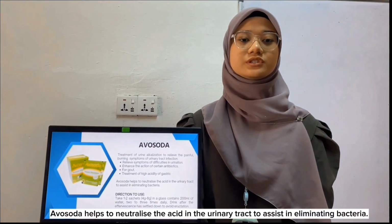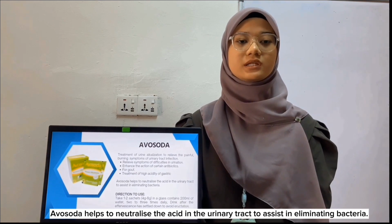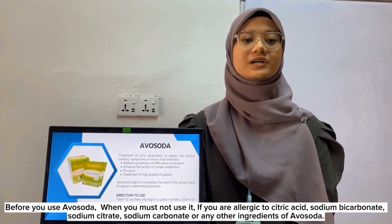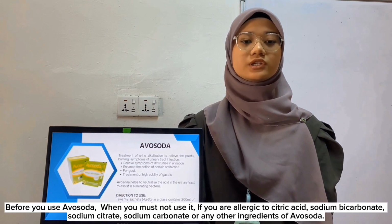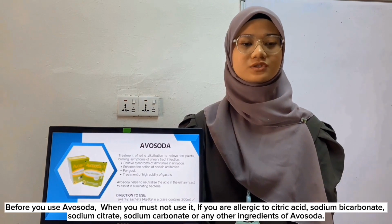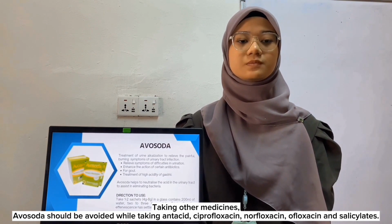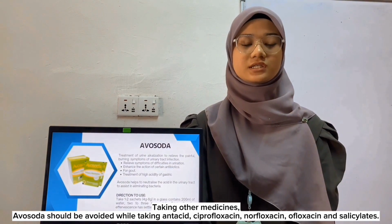Avosoda helps to neutralize the acid in the urinary tract to assist in eliminating bacteria. Before you use Avosoda, you must not use it if you are allergic to citric acid, sodium bicarbonate, sodium citrate, or any other ingredient of Avosoda. Taking other medicines, Avosoda should be avoided while taking antacid, ciprofloxacin, norfloxacin, ofloxacin, and salicylates.